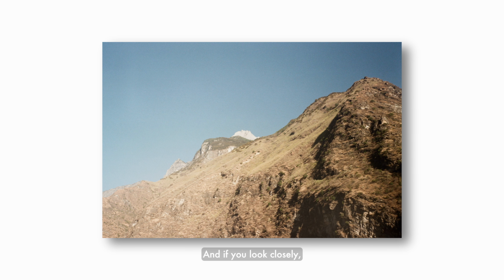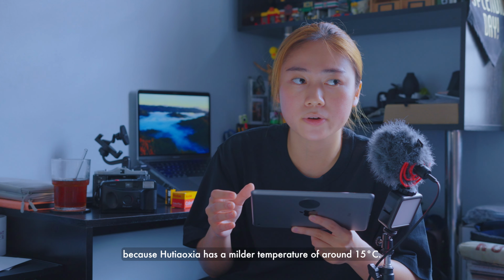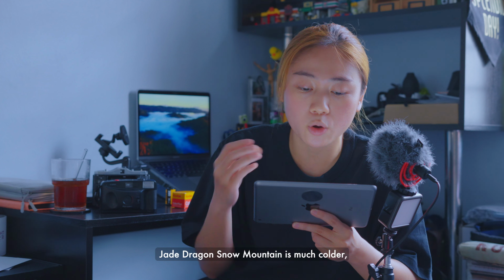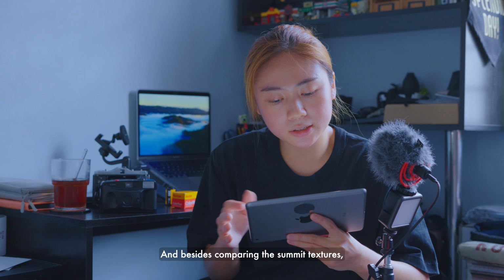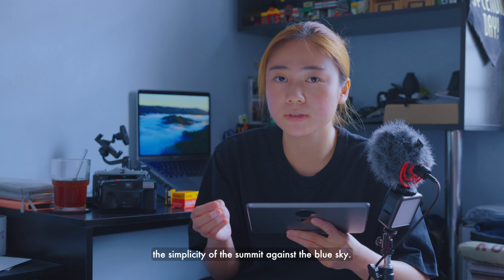And if you look closely, the center of this photo shows there is snow on the summit but not on the slopes. Because Hutiaoxia has milder temperatures of around 15 degrees Celsius, in contrast, Jade Dragon Snow Mountain is much colder at -5 degrees Celsius, so the snow is scattered all over. And besides comparing the summit texture, I also just wanted to capture the simplicity of the summits against the blue sky.